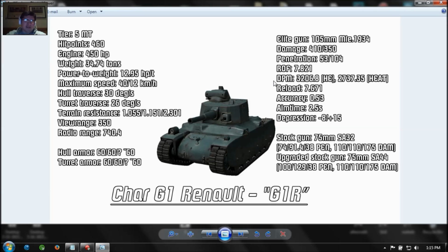Heavy tank standard, sucks. Top speed is 40 kilometers per hour, but you never reach it unless you get pushed by something like a Cromwell. So that sucks. Reverse is 12 kilometers per hour. Yeah. Hull traverse is 30 degrees per second, which is heavy tank. Turret traverse is 26 degrees per second, heavy tank.